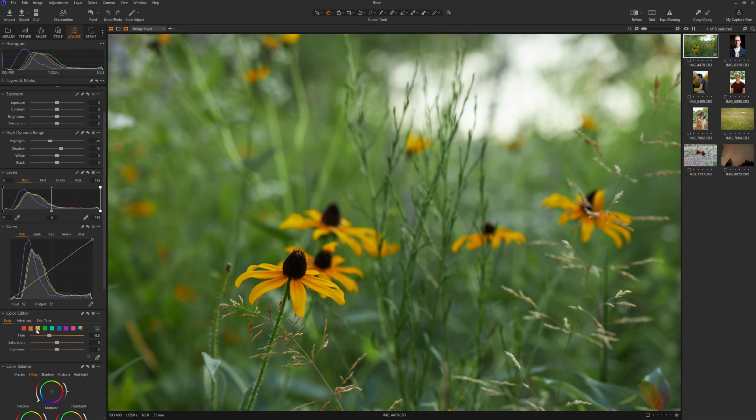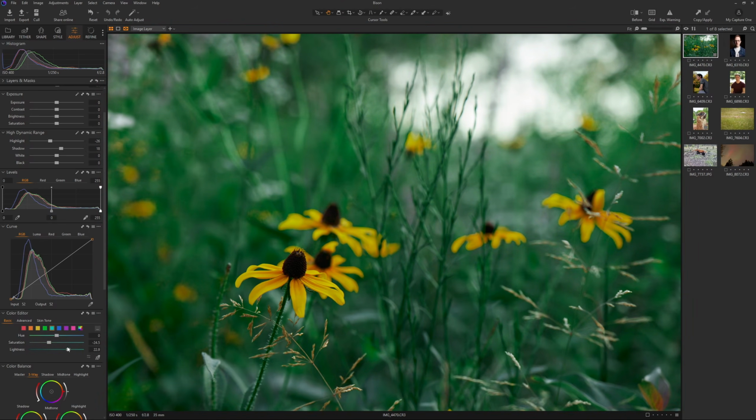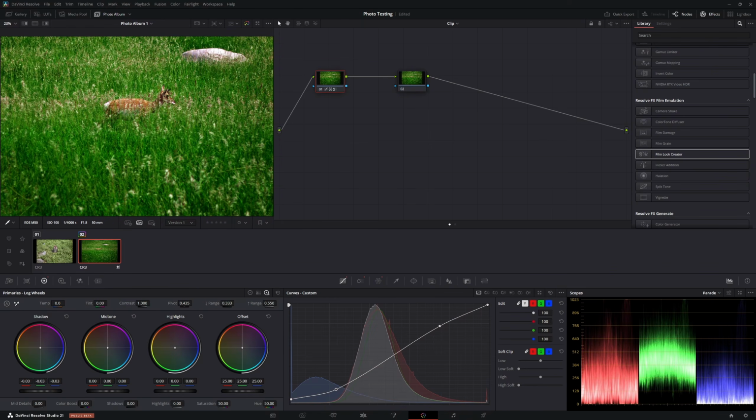I'm still using Capture One as well, although I think I will switch over to DaVinci Resolve once photo mode comes out of beta. Otherwise, I would love to hear your guys' thoughts about Adobe and about all of these apps that are becoming free. I've loved hearing from you guys in my previous videos, so please tell me your thoughts in the comments below.